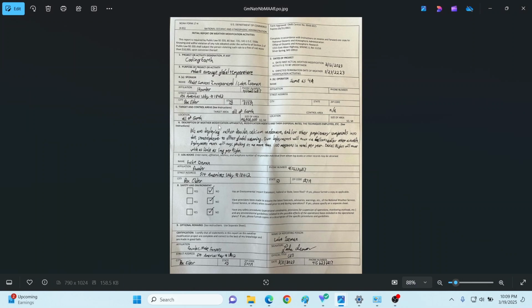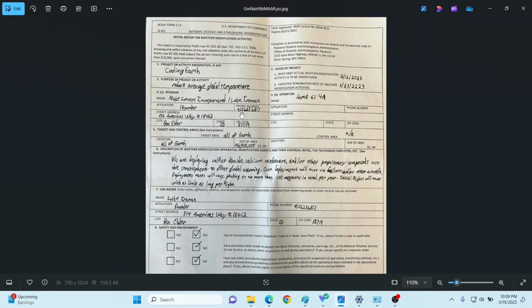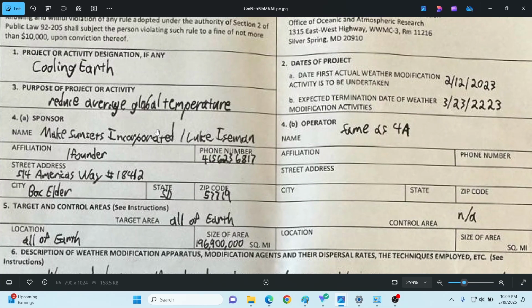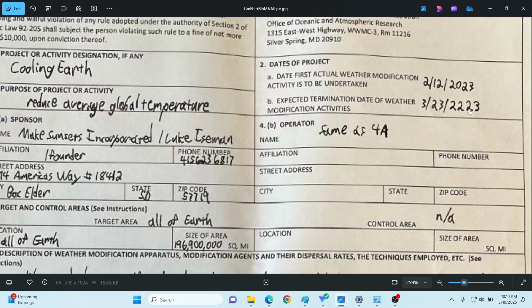And then to sum it all up, this is one of the companies that is involved in these operations, and this is an application to the United States Department of Commerce. Take a look at this. This company is known as Make Sunsets Incorporated. What I like about this application is that we actually get the name and the phone number here of the founder, Luke Eisman. We know exactly where they're located in South Dakota. We can see that they are deploying sulfur dioxide, calcium carbonate, and other proprietary compounds into the stratosphere to offset global warming. And then this contract is valid for approximately 200 years.